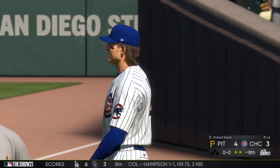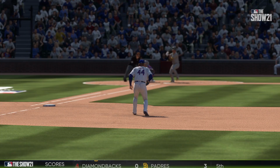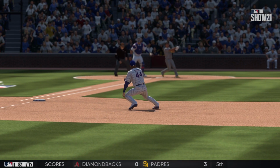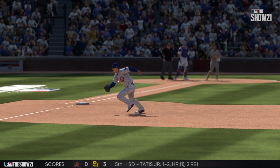And certainly worth the second look here as we've got our camera locked in on him from the beginning of the play, and you can see him stretch out as far as he can to pull this one in. Nice play.